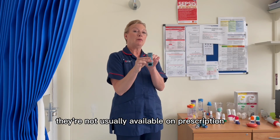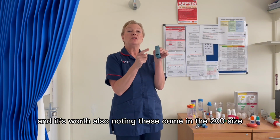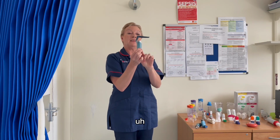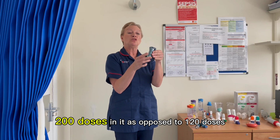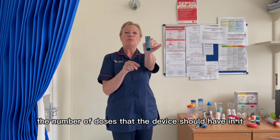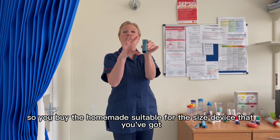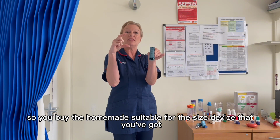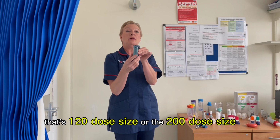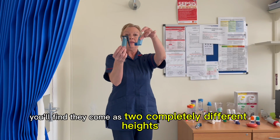They're not usually available on prescription. You normally have to buy those. And it's worth also noting these come in the 200 size. That is a device for an inhaler that has 200 doses in it, as opposed to 120 doses. So it actually says on it the number of doses that the device should have in it in order to use that particular device. So you buy the Haler Aid suitable for the size device that you've got. So that's the 120 dose size or the 200 dose size. And generally you'll find they come as two completely different heights.